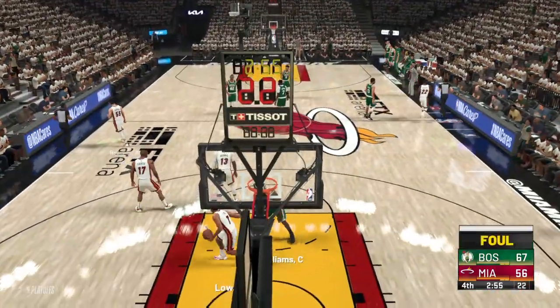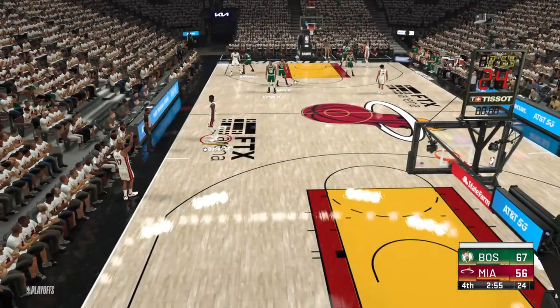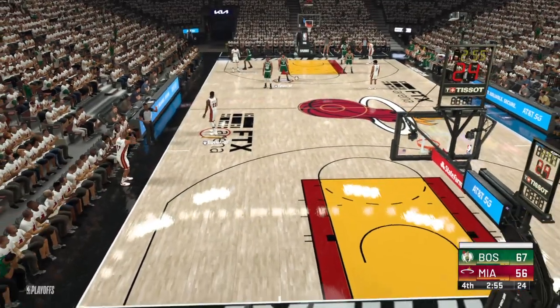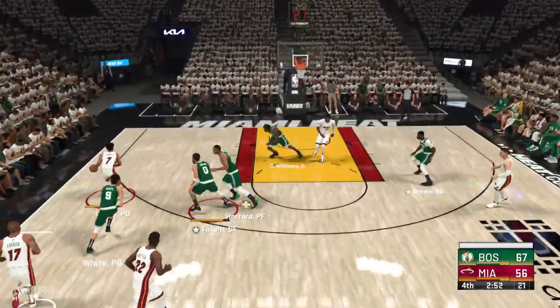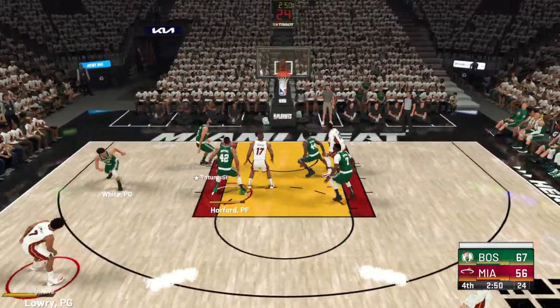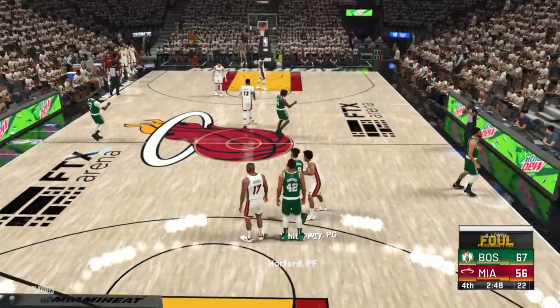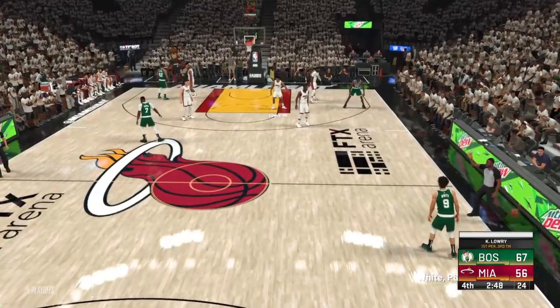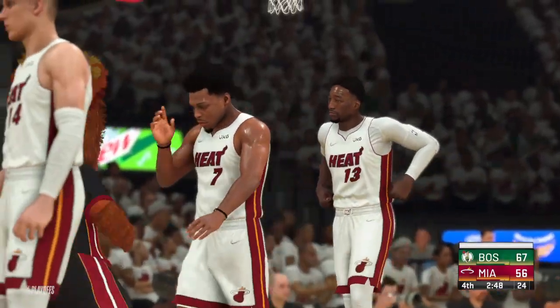Now the Heat take it the other way. And the whistle blows. It's going to be on Robert Williams. That is his first foul of the game. The Heat making a switch here. Heroes checked in. Three-pointer. The shot by Lowry, no good. Guys, some great passing from him. Yeah, everybody's touching it, and you're starting to see the assists pile up because the rhythm is on display offensively.